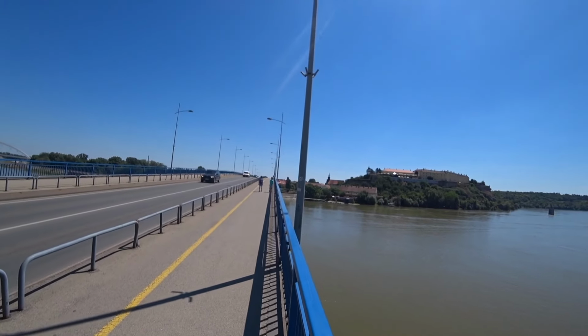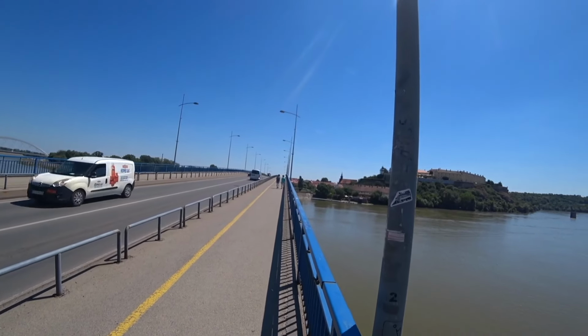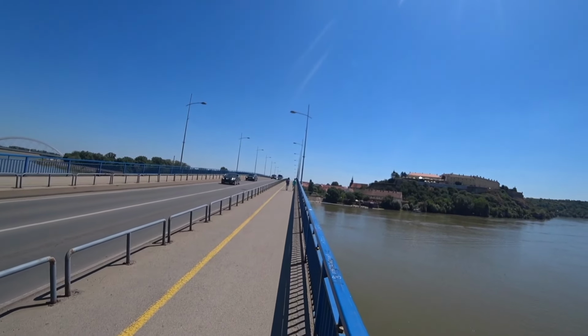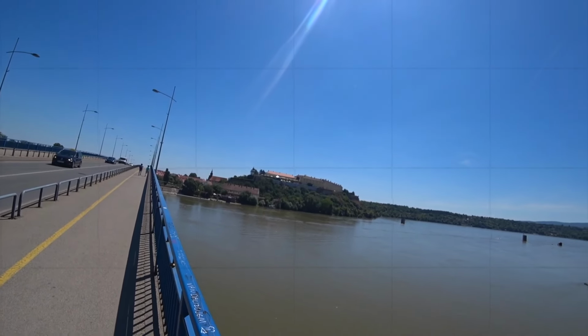And where you see all those buildings at the bottom of the hill, that's Petrovaradin village, let's say. It's a quaint little village. I'm not going to go there today though, because it's getting pretty hot. And I'm definitely not going to go up the hill, because there's a lot of steps.